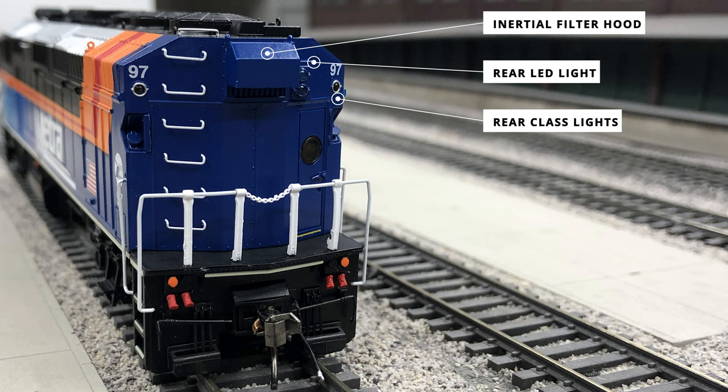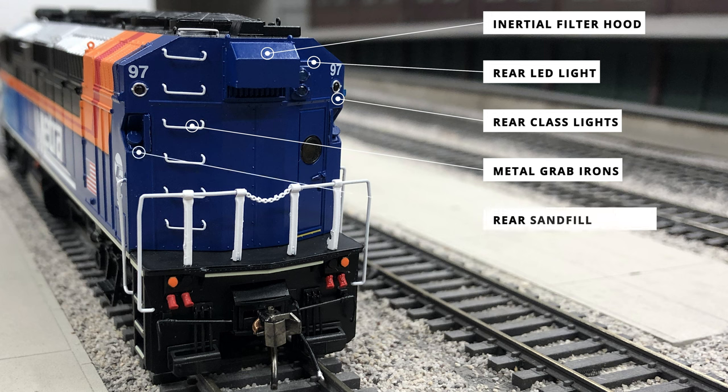These are both LED lights as well, with a red lens to get the red light color. On the other side of the rear light is the separately applied metal grab iron ladder on the left side of the rear hood. These are painted white, similar to the grab irons found on the front of the locomotive. Off to the sides of the rear are the two sand fill hatches. On the F59, the sand fill hatches offer a slight change in design with the indents to the rear car body.